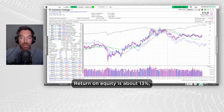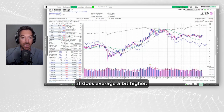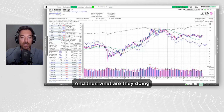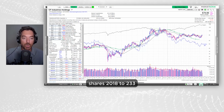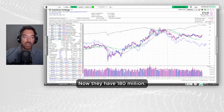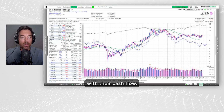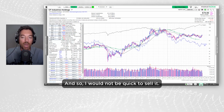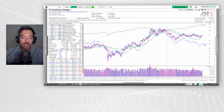Return on equity is about 13%, which has come down, but longer term, it does average a bit higher. And then what are they doing with all of that cash? Well, they continue to buy back shares. In 2018, they had 233 million shares outstanding. Now they have 180 million. And so we like what they're doing with their cash flow. They're buying back shares, and so I would not be quick to sell it. I would continue to hold. We hold it, like I said, for clients.